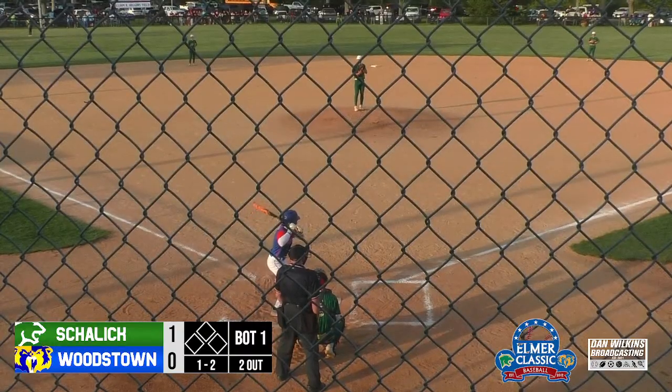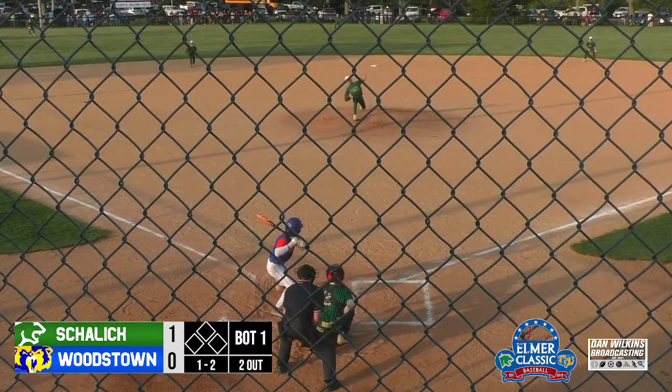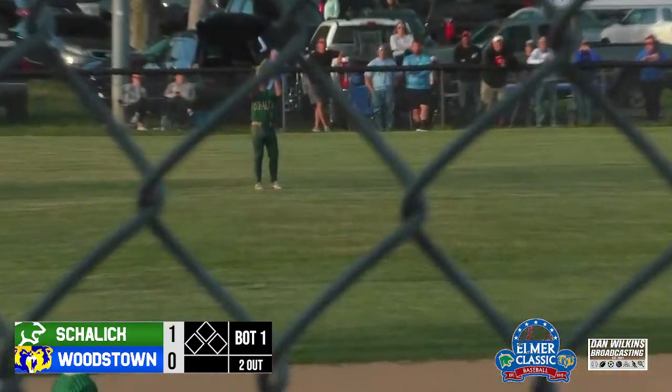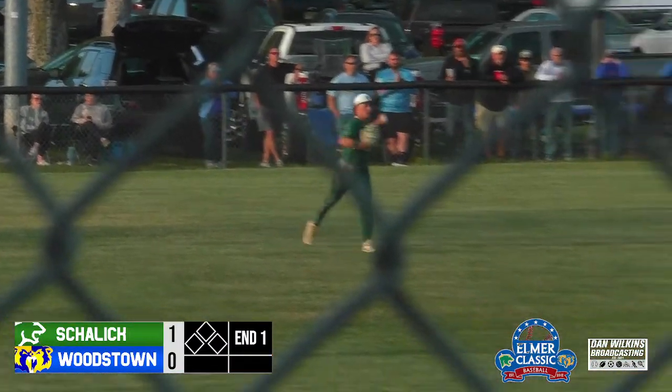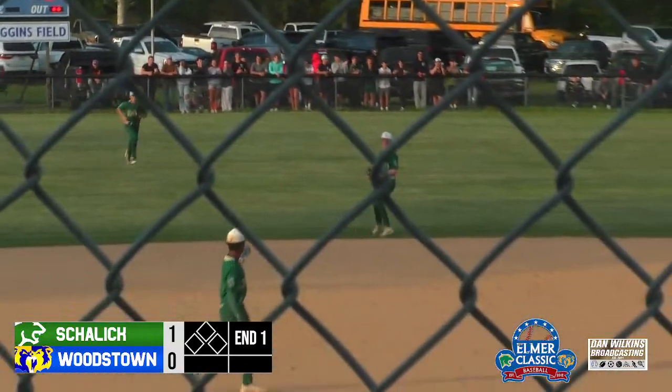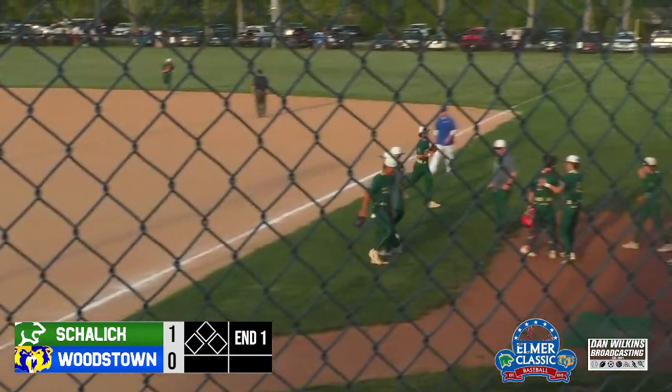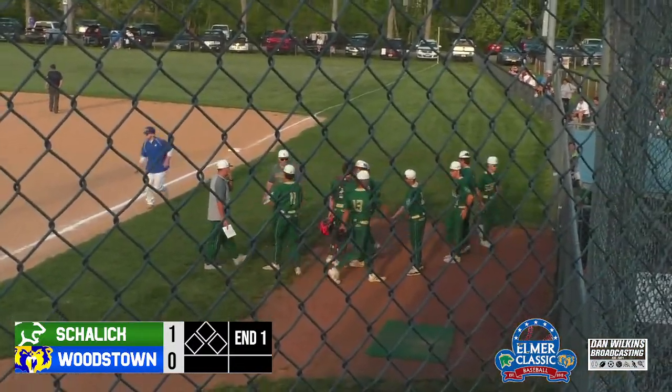Glaspie, Lamazza, and Elijah Cummings. Koblenz makes some good wood in the left field. Calling for it and making the catch to retire the side is Seepers. Schalick sets down Woodstown in order. And after 1 inning here in Elmer, it's 1-0 Cougars.